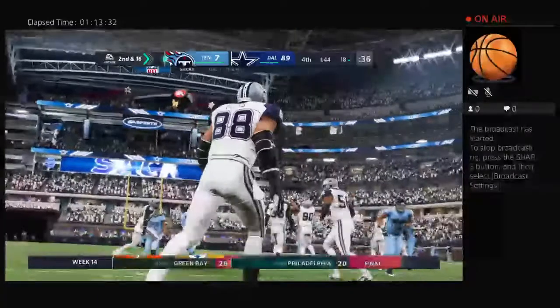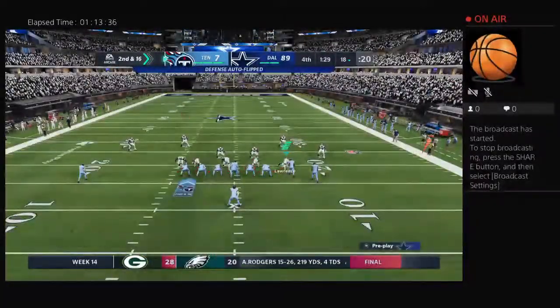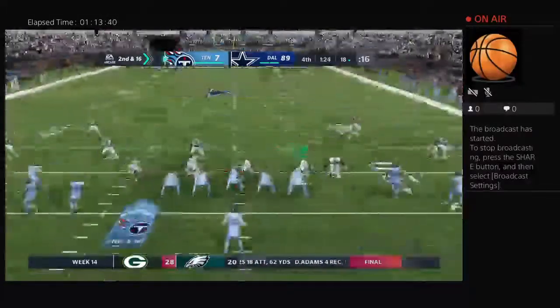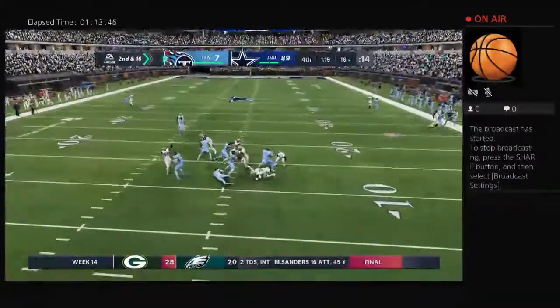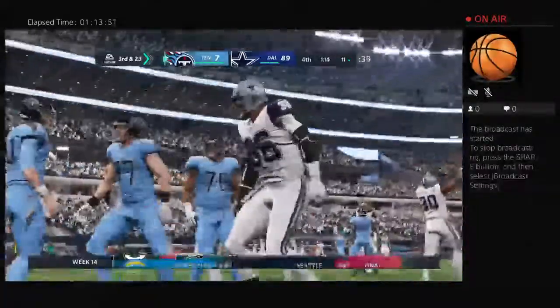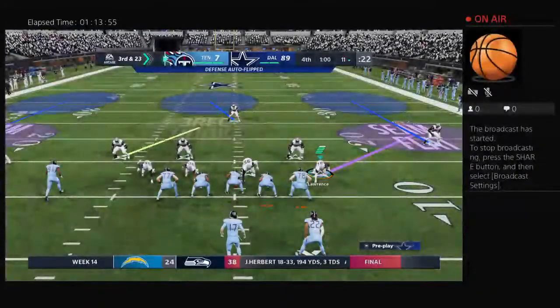So 3rd and long after the sack. Tough task for Tannehill and the Titans. From the gun, here's Tannehill. And that is incomplete. They'll probably spend a little extra time dissecting the game film after this one. I think part of their plan was to hit them over the top for the deep ball. They've been unsuccessful all night. Averaging over 50 yards a punt so far as this one's away.